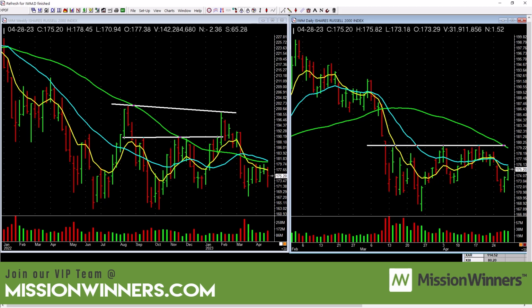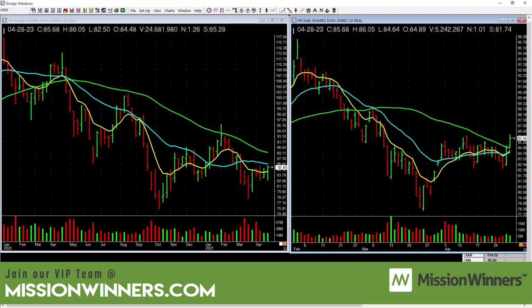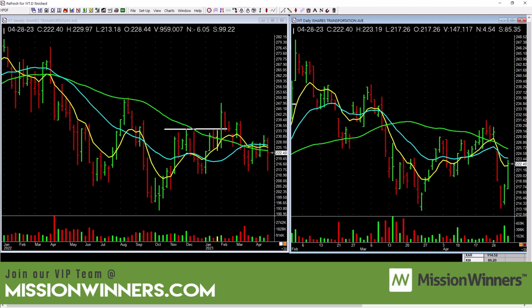Small caps lagging. Look. There you go. It's lagging. There's not much to do with it. What does that say? Stay away from small caps. Done. U.S. real estate picking up a little bit. Just a little bit. Not bad. Not a lot of power, though. Ton of overhead supply on the daily and the weekly. All right? Be careful with that.